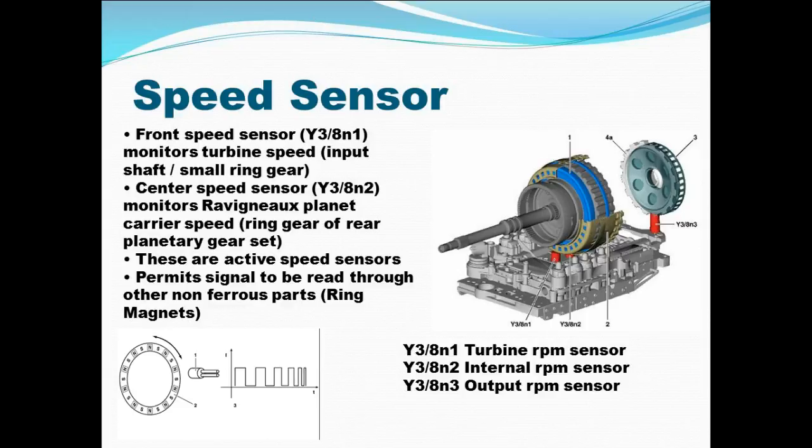The only difference would be, if you had a problem with this, you could replace the sensor and still have a problem, because this magnet is what triggers the sensor. And if the magnet's bad, you're replacing the drum assembly.